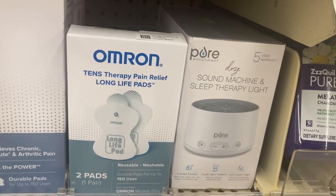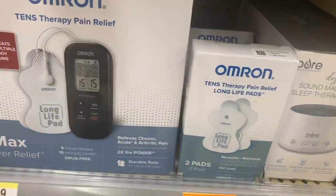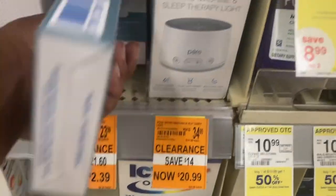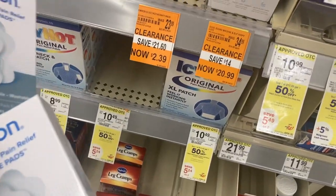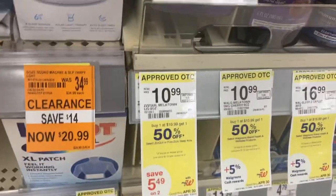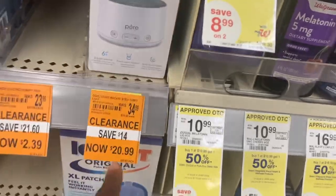Super wash pads. Therapy pain relief. I don't even know what this is. I think this goes with those. But see, stuff like this, I'll buy and probably try to resell. It's $21 off. It's 90% off. See, if they had the actual machine for 90% off, I would have got that too. But somebody probably has the machine and is looking to buy those.